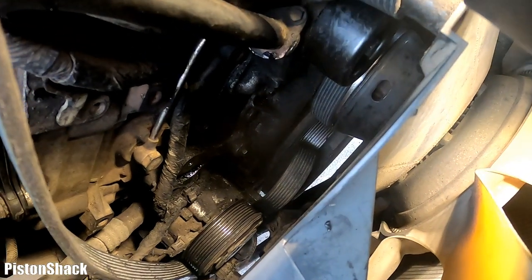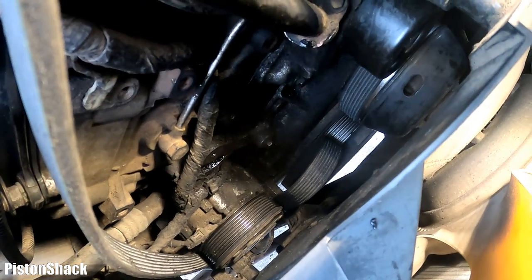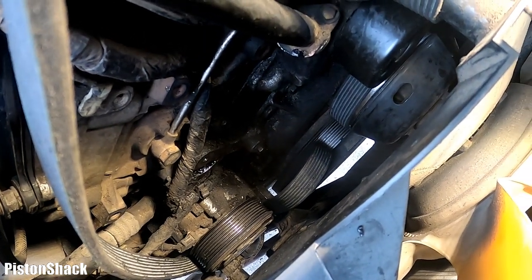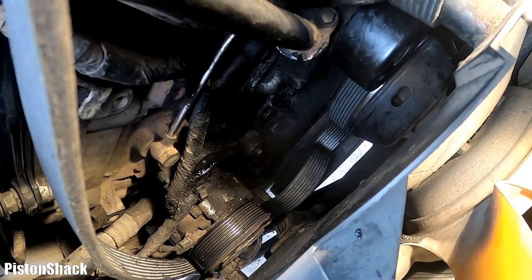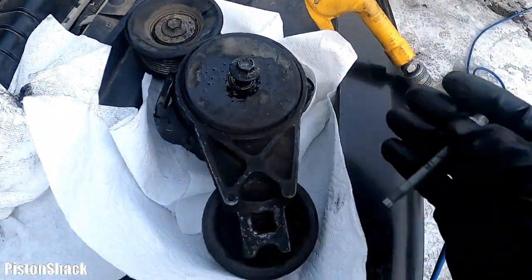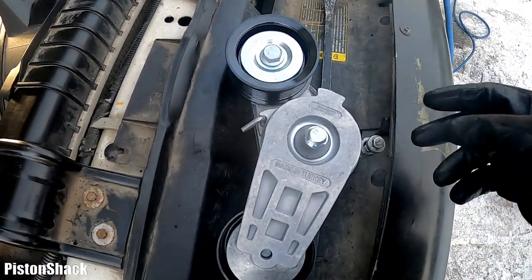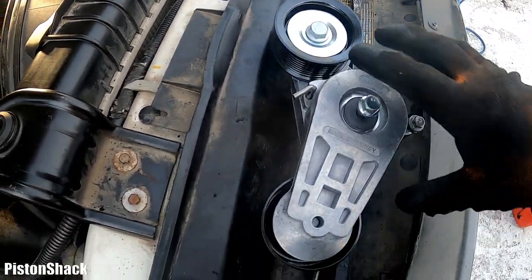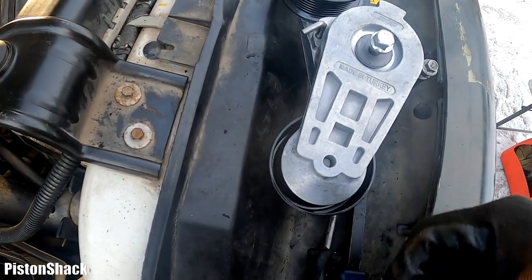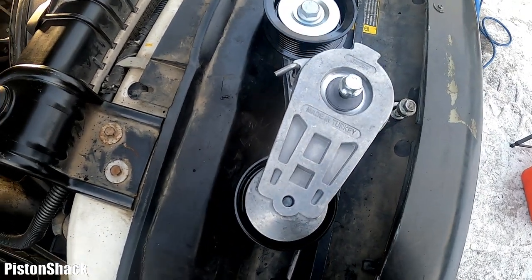After talking to a friend of mine, we decided to replace the tensioner as well. Well, it wasn't necessary, but might as well. Let's put all new components, a new belt, that will take care of that problem. Here's the tensioner we just removed. 10mm bolts. These we're reusing on the new one. Let's get the belt behind the smooth idler, put the tensioner in, tighten the bolts, release the tension, and we should be good.